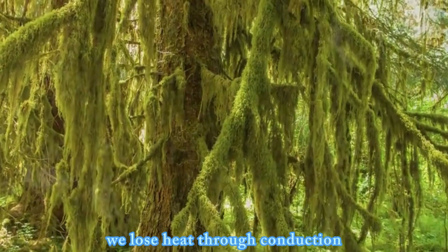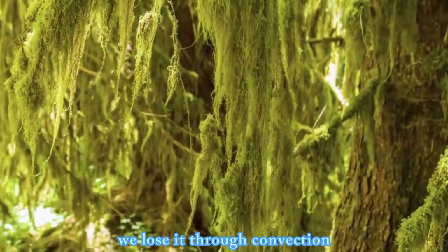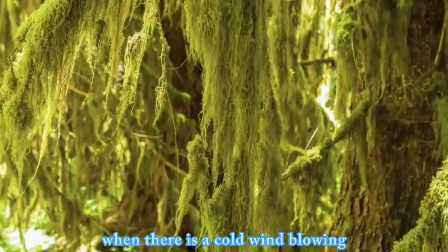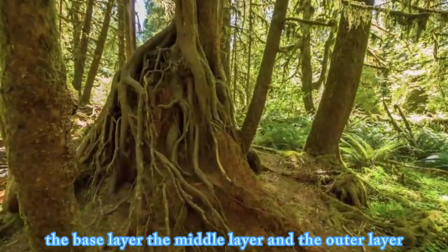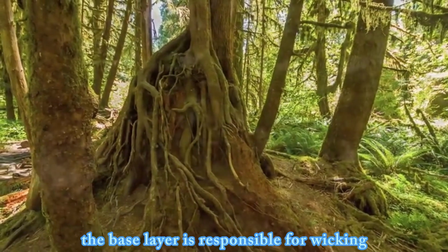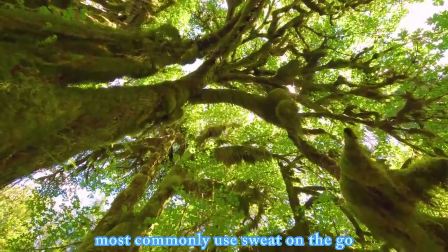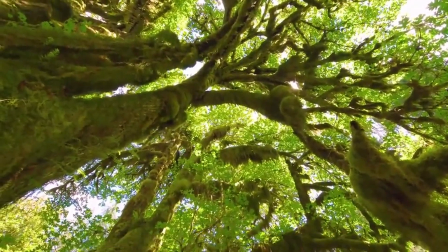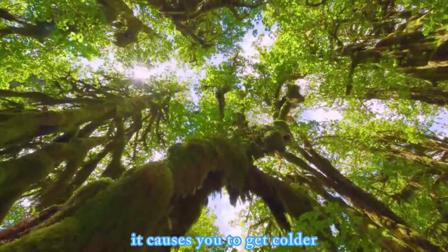We lose heat through conduction when our bodies come into contact with something cold. We lose it through convection when there is a cold wind blowing. There are 3 layers to consider when layering well: the base layer, the middle layer, and the outer layer. The base layer is responsible for wicking, that means keeping the skin dry. Most commonly, you sweat on the go. If the sweat is not removed from the skin, it causes you to get colder.